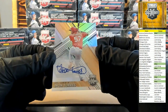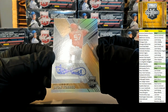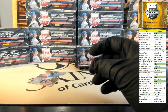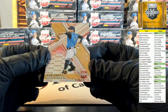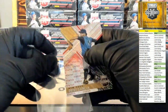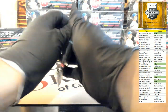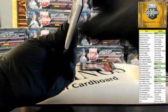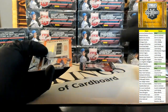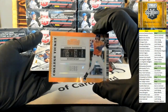Behind that, John Torres to the Cardinals. I think Mr. Linderwell, yep. Austin had the Cardinals tonight. And number 299, Debbie Garcia, Yankees. We got a laugh out of Harper, that's good. Justin Dean, Braves. Logan Davidson, Contenders College Ticket, Optichrome. He's an A.